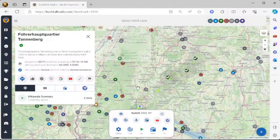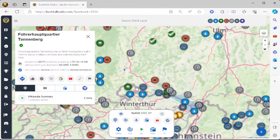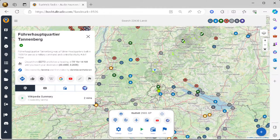Another tool I'm using is called Bushtalk Radio. This is an add-on that people have made, and people create points on the map for audio tours, for example, coming up in this area around us, this next point here.